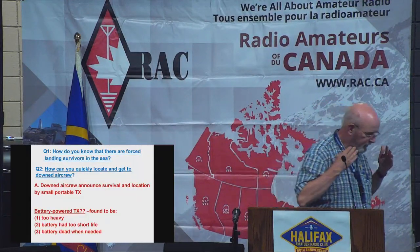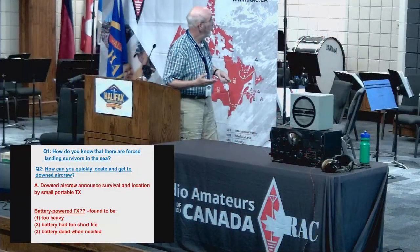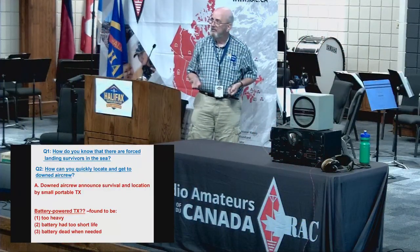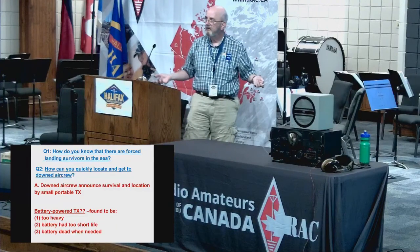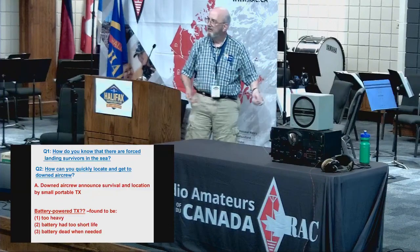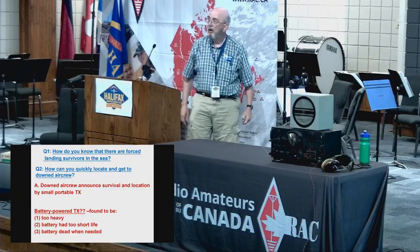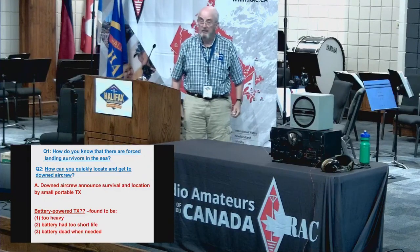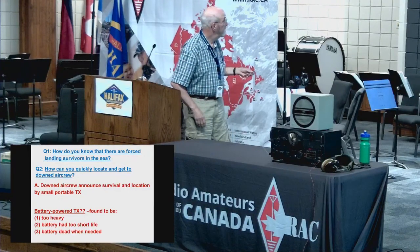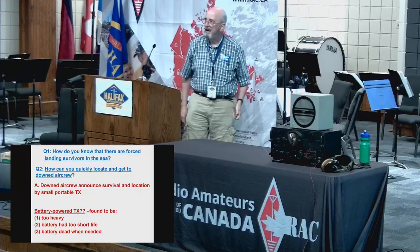So when they were trying to set up a system, basic questions. How do you know that there are forced landing survivors in the sea? If you think about the British, for instance, they were bombing mostly at night. So you leave with 35 planes. When you get back home, there's only 32. Where'd the other three go? Nobody probably saw. So they didn't know whether there was anybody to be rescued. And of course, then how can you quickly locate and get to the downed air crew?